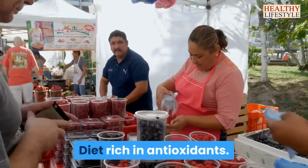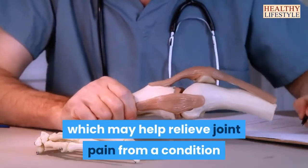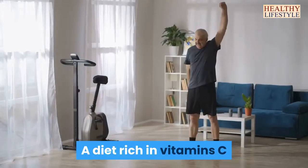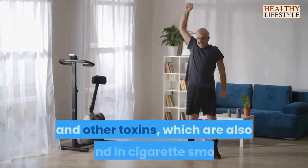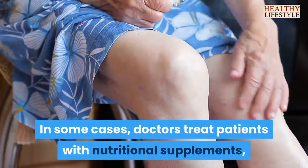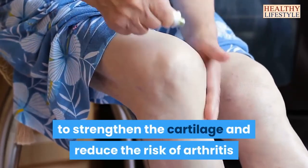Diet rich in antioxidants. Vitamins C and E are anti-inflammatory and analgesic, which may help relieve joint pain from a condition like osteoarthritis, which is caused by inflammation of the cartilage. A diet rich in vitamins C and E may prevent damage to the joints caused by free radicals and other toxins, which are also found in cigarette smoke. In some cases, doctors treat patients with nutritional supplements, including those rich in vitamins C and E, to strengthen the cartilage and reduce the risk of arthritis.